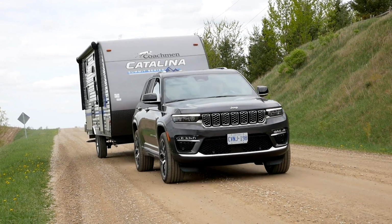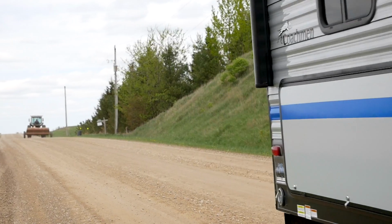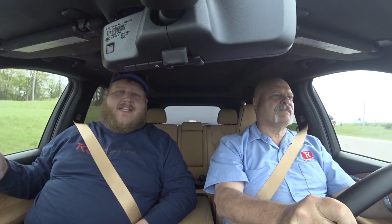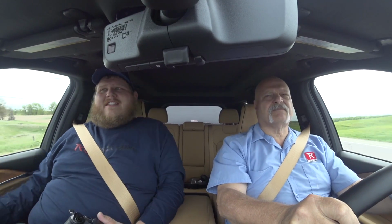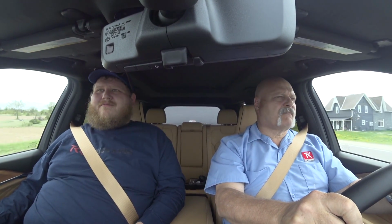Now, we normally say this, and I think that if someone was to buy even this rig, you'd recommend an equalizing hitch just to tighten it up a little bit. Because that's the one thing I'm feeling over here, Dad, is the suspension maybe a little floaty feeling, not kind of really tight. You getting that a little bit too?